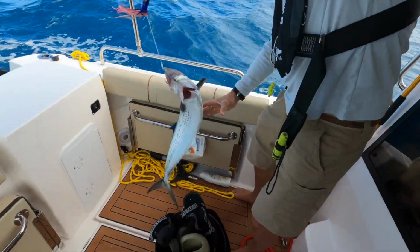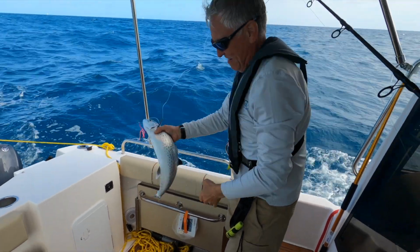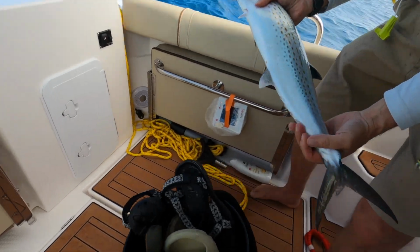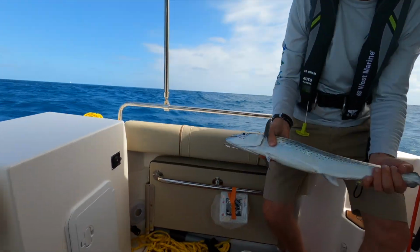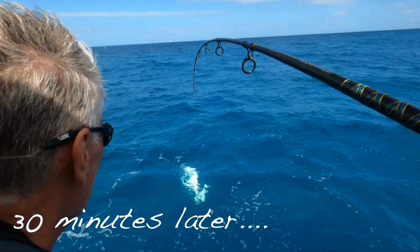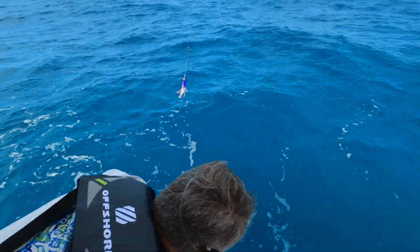There he is. That's called a cero mackerel. Because it's only a mono leader and he's got really sharp teeth. Okay, you ready? Yeah. Go.